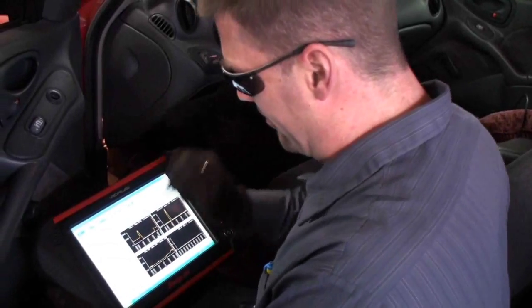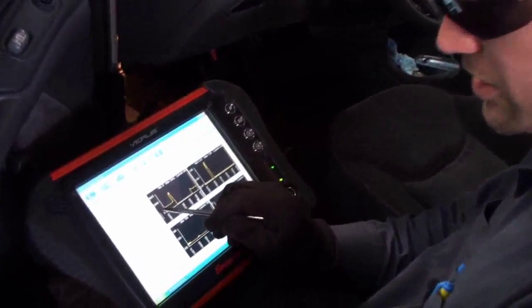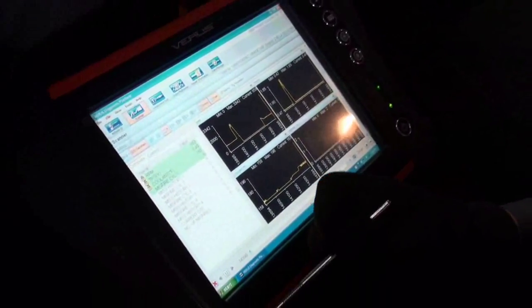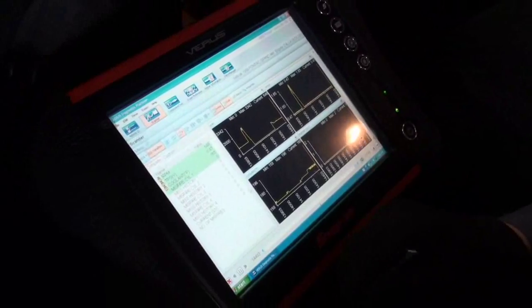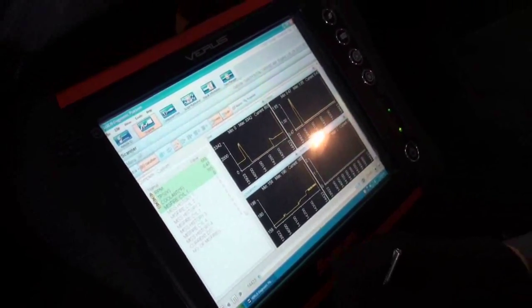Back to our scan data. This is our misfire counts. As you can see, cylinders 1, 2, 3, and 4, we all got a bunch of zeros along here, which tells us everything is golden. There's no misfires. Number of misfires is 0. So at this point in time, everything seems to be fixed.